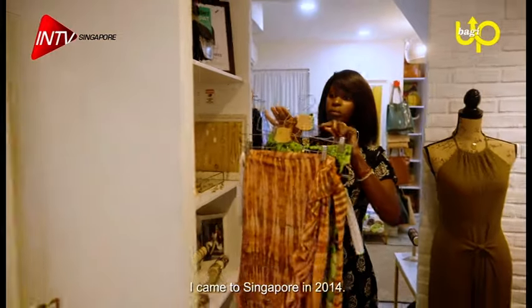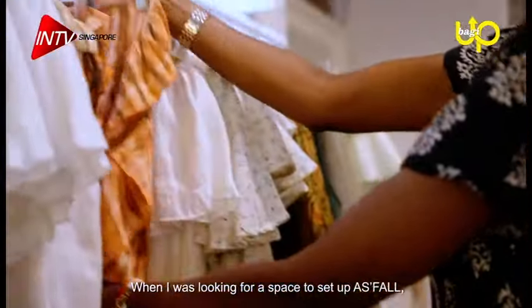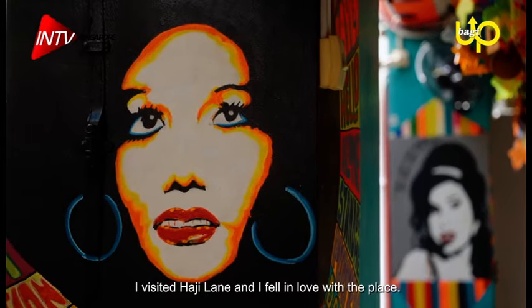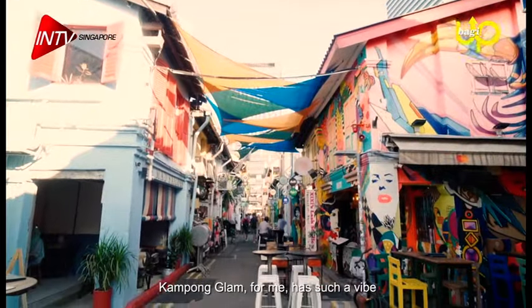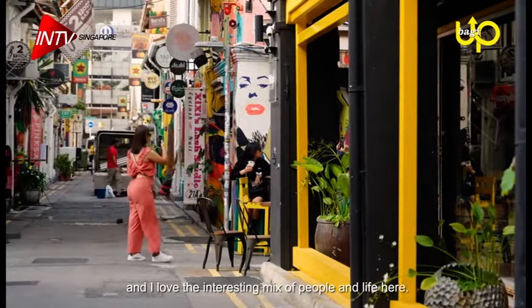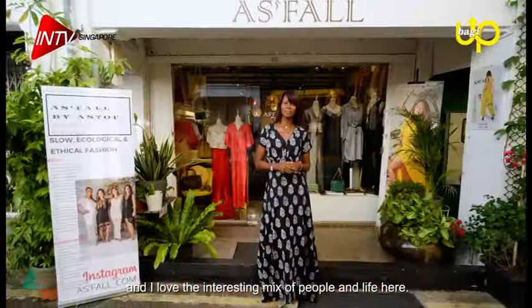I came to Singapore in 2014 when I was looking for a space to set up Asphalt. I visited Haji Lane and I fell in love with the place. Kampong Glam for me has such a vibe and I love the interesting mix of people and life here.